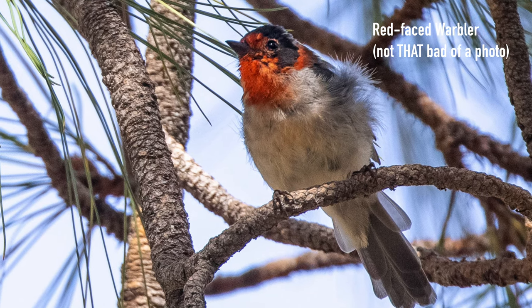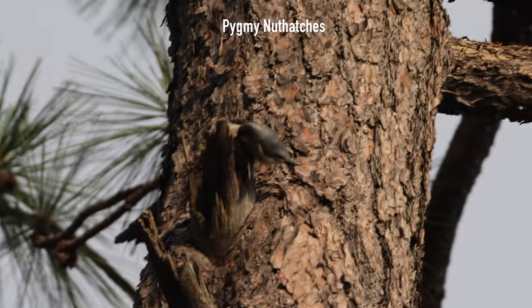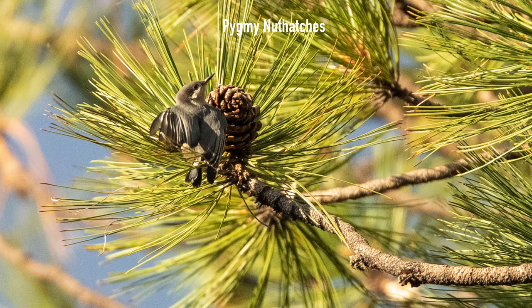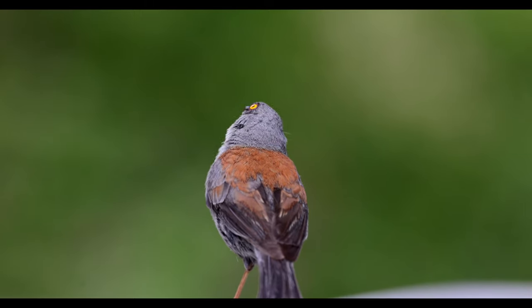I'm up here in the pines. There's things like Cordilleran flycatcher, mountain chickadees, pygmy nuthatches. I don't have a photo of them, and they're way up there. That was at the Bigelow Trail by the Paradise Ranger Station. But I spent an awesome half hour with a yellow-eyed junco who was very cooperative. So that was cool.